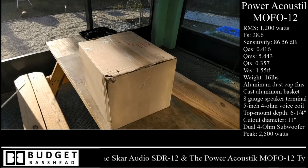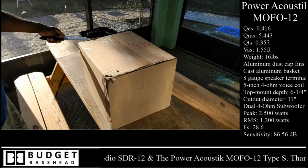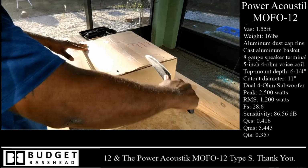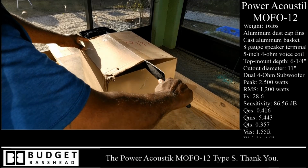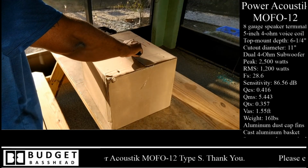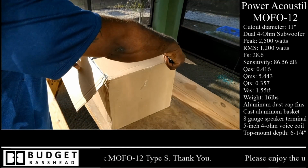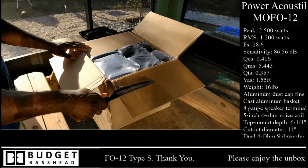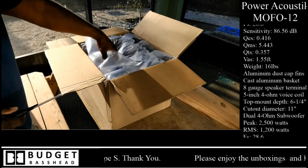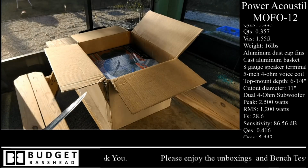Once again, the Power Acoustik MOFO-12 was voted in earlier in the competition. This is a subwoofer that I've always been interested in. Heard great things about it being one of the most budget-friendly ones. But keep in mind that this is the Type S variant of this, okay? This is not the Type X that a lot of people are familiar with as well, so don't get them confused. The Type X has a beefier construction than the Type S does.